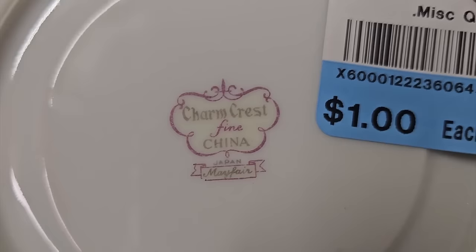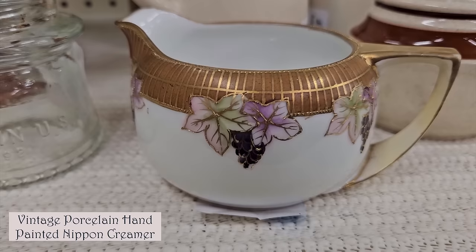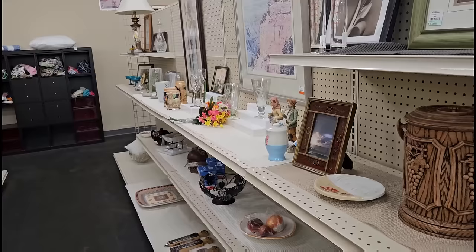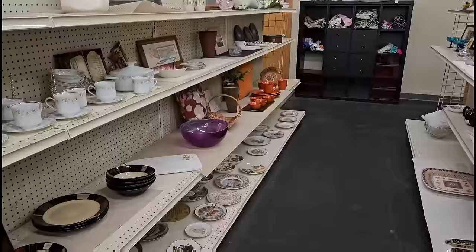Charm Crest, Fine China, Japan. Oh, look at this fancy creamer. Real gold, I bet. Oh. This is all moved. It's really spread out their vintage stuff. There's another bottle down there. Lots and lots of plates. They really spread out.